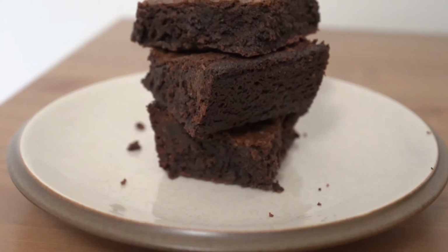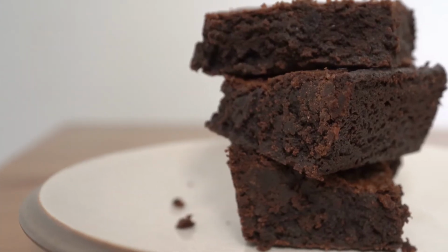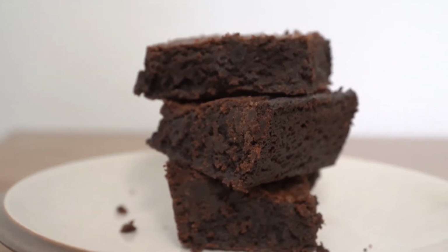The recipe was for a fudgy brownie, and that is definitely what we got. The middle really sort of melts in your mouth. The edge, however, has a really nice chew and a crisp edge to it, and the top as well is a bit crispy, so it's a really nice combination of the different textures. In the middle you've still got a few whole chocolate chunks, which are nice to find in there.